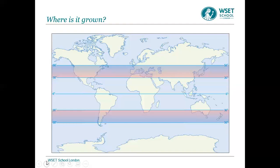Washington, Kazakhstan, England. Oh my goodness, Pinot everywhere. So I think you get the idea, essentially. There's lots of Pinot grown around the world. Some places it's maybe more naturally suited to the climate, other places it's not.